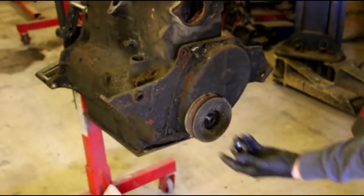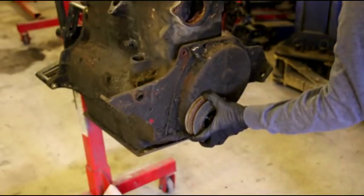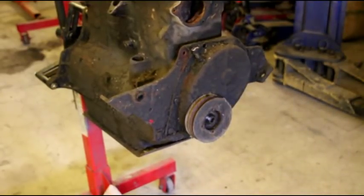And sometimes you get lucky and they come off with your hand, and sometimes you got to put a puller on there. I think we'll need a puller on that one. That one's going to need a puller. Let me get set up for that. We'll pull the front pulley off.